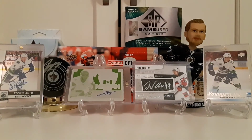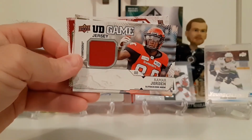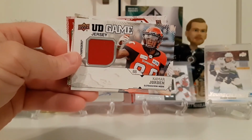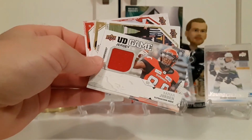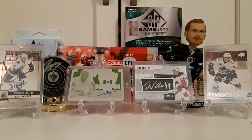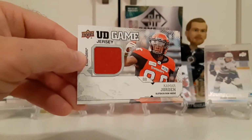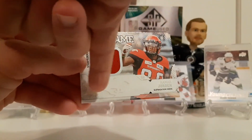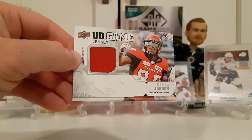So, not too bad. We ended up with one really cool hit. The game jersey from Kamar Jordan. That's really cool. That is CFL. When the Bombers come back, we could go to a game and if they're there, we can get him to autograph that spot. Brody is making a good point. When they made these cards, they left an awesome spot here for autographs, which is totally true. That's where you put autographs, because we have our Andrew Harris card.